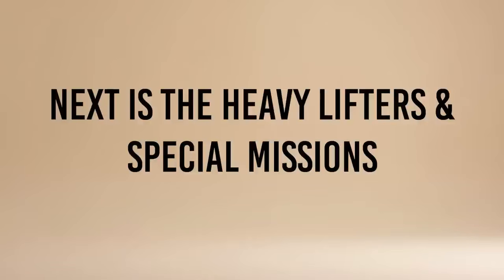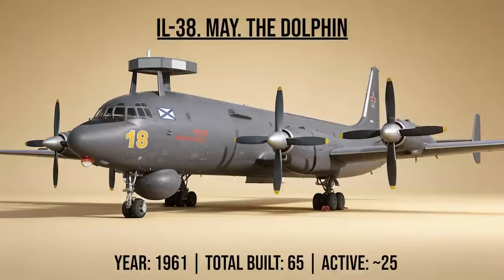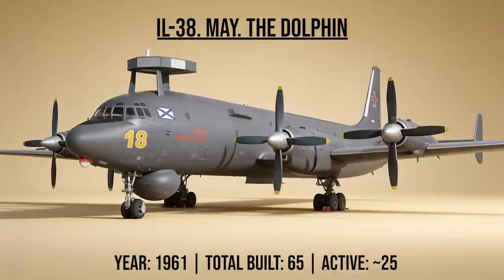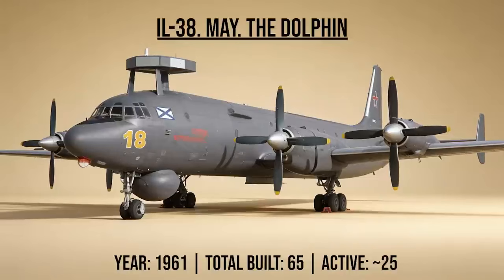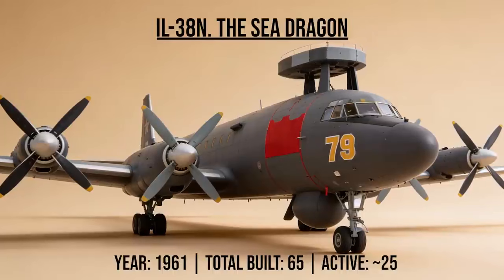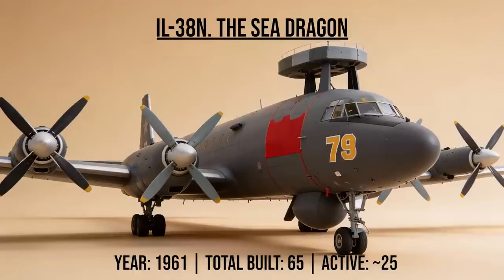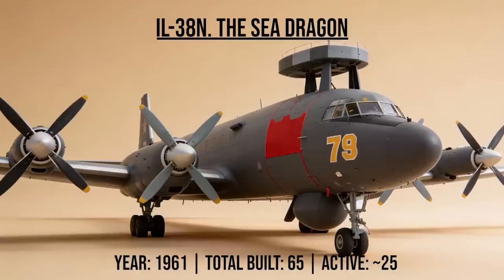Next is the heavy lifters and special missions. Cargo, spies, science, and lasers. IL-38, May, the Dolphin, the Sub-Hunter, based on the IL-18 airliner, but fitted with a magnetic anomaly detector tail to hunt American submarines. IL-38N, the Sea Dragon, the upgrade, the modern version with the Novella sensor suite that can track 32 targets at once, ships, subs, and planes simultaneously.